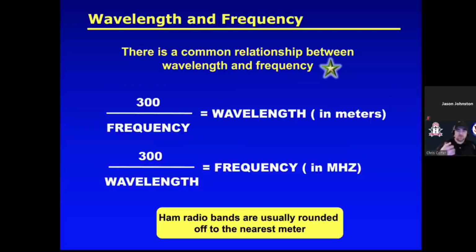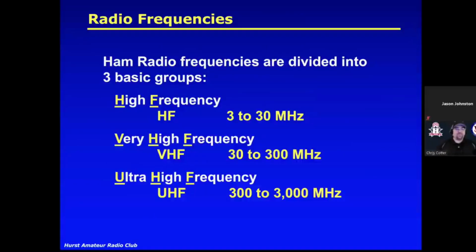And so you can use that 300 number to find out both of those. If I give you some random number, like, oh goodness, let me say 23 centimeters, you can pop those numbers in there and get the frequency, and then you can also turn around and get that wavelength for that band. We generally round them to the nearest meter, just to keep things simple.